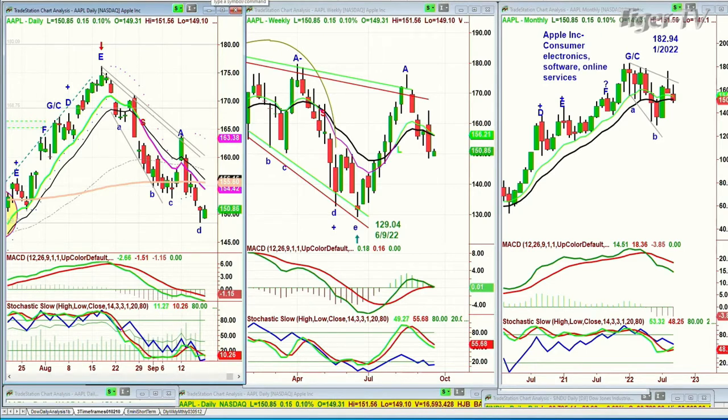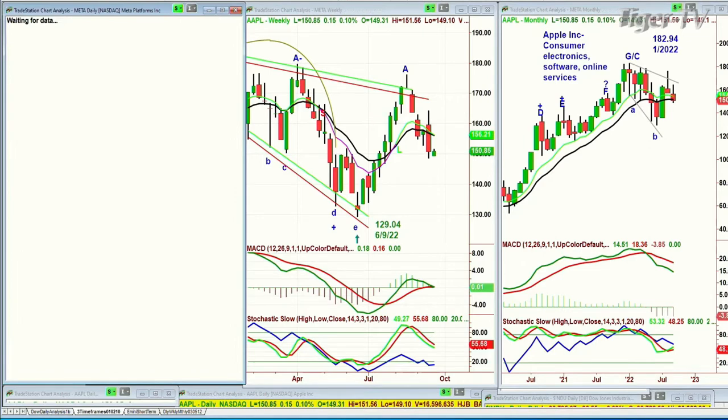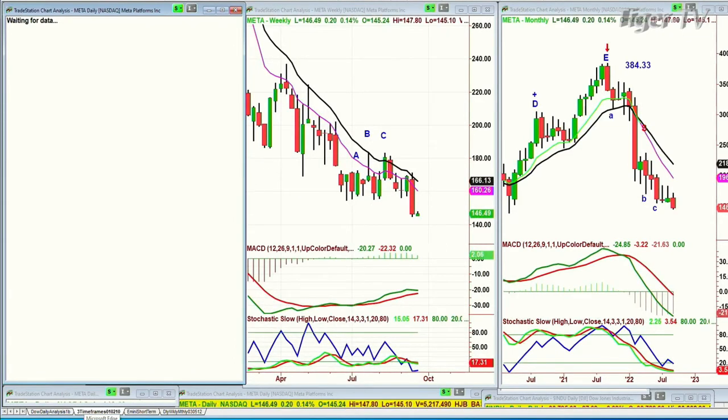Let's go to Meta. Oh, I don't know if I've even looked at Meta for a while. I just dismissed it completely. Meta, which is the old Facebook. I went through this the other day. I said, what is it with these companies? Oh, I wrote to someone. That's right.